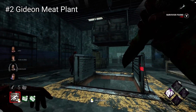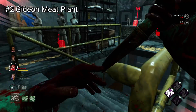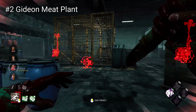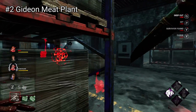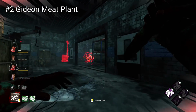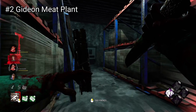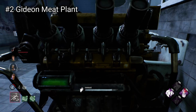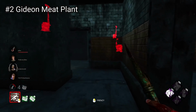The Gideon meat plant is relatively well adapted as a map with quite a good layout for reflecting the feel of Saw and the traps of John Kramer. Throughout the map you can find these different test chambers for the reverse bear traps, locked into cages, and even a whole workshop filled with sheets of designs sprawled across workstations. Further, there's inclusion of the bathroom where the trial in the first Saw happened, with the bodies remaining from how that all ended. It's honestly really cool. There's also great dynamic features in this map, like the big doors that open when a generator is completed.